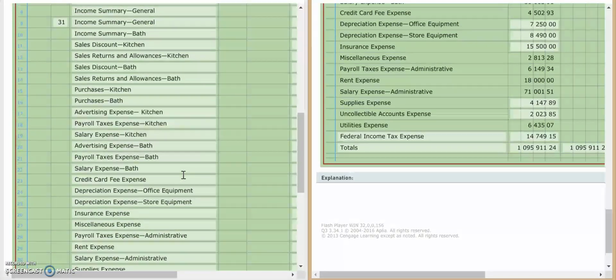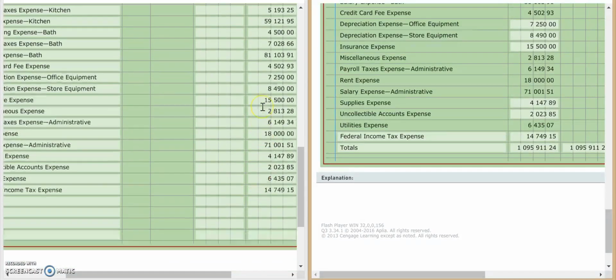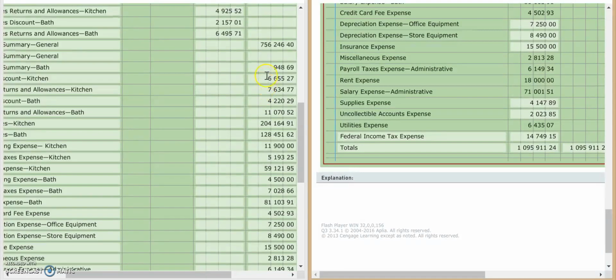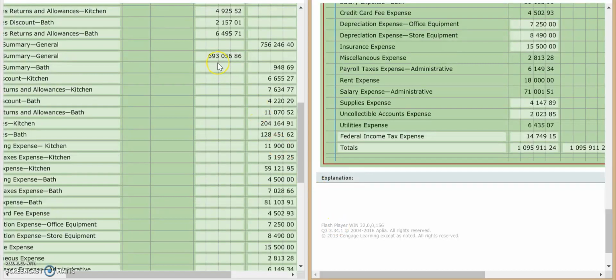I know that it's a lot. I know this one is. But they all are income statement accounts that have debit balances that we need to credit in order to close them. So the big thing at this point is once you have all those debits in, yes, you need to go back through and total all of those up. Go slow, make sure you type them in correctly, and then come over here and we'll put our total, $693,056.86. I know I have a hard time saying numbers, so I apologize. $693,056.86.